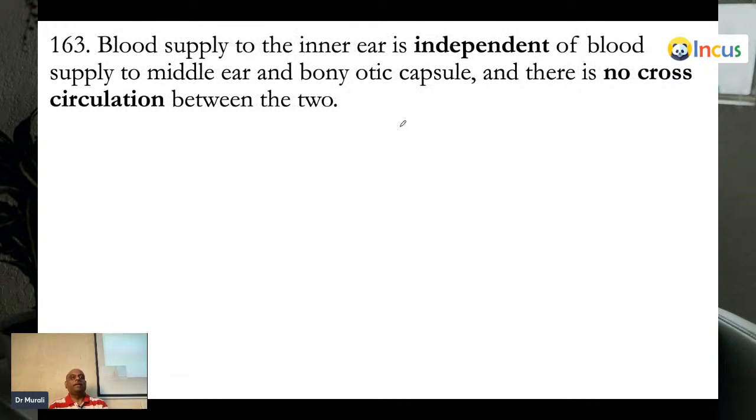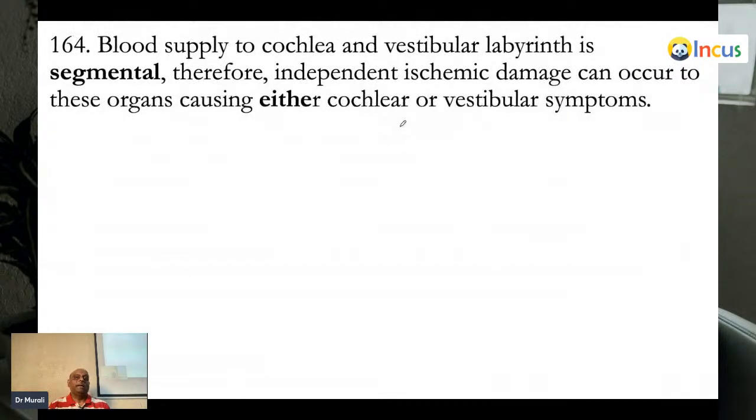That's the reason. Now, if you look at the blood supply of the middle ear versus the blood supply of the inner ear, they both are independent. And there is no cross circulation between the two, luckily. Now, if you look at the blood supply of the cochlea and vestibular labyrinth, in the inner ear you have two components, cochlea and vestibule. They both are segmental.